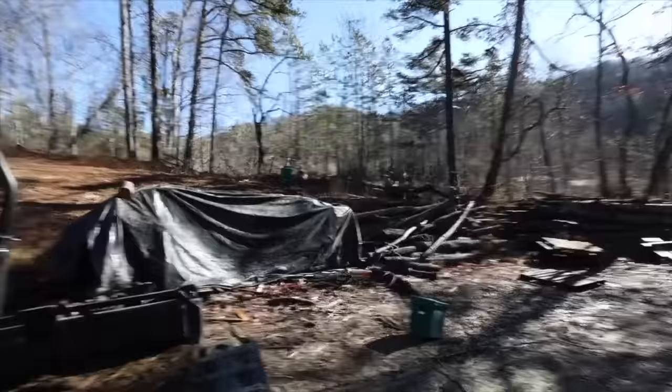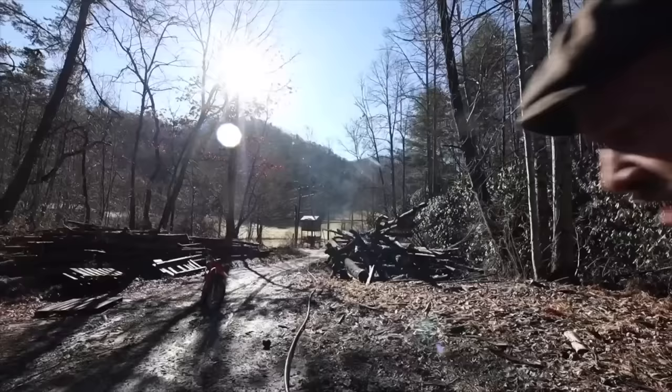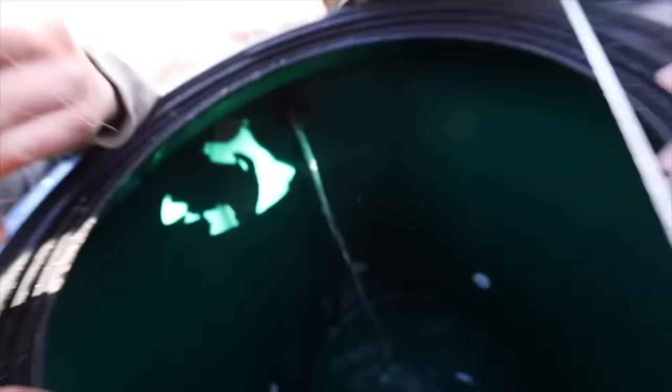Holy smokes, did I already hear it filling up? Yeah. Wow! So far, so good. And the idea is water in this line is always moving. It should not freeze. This line's draining out. And just how you got it running all the way to our creek? It's basically a creek, not yet. This will fill up.